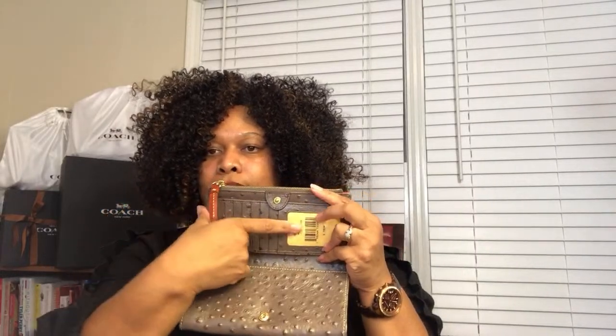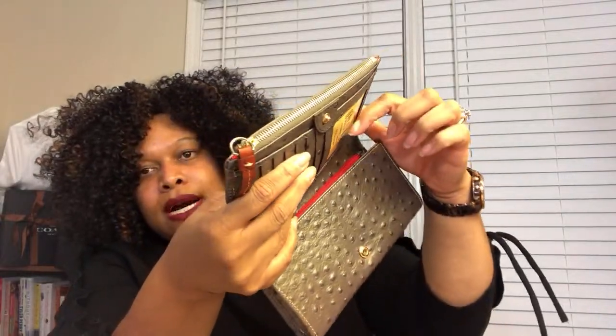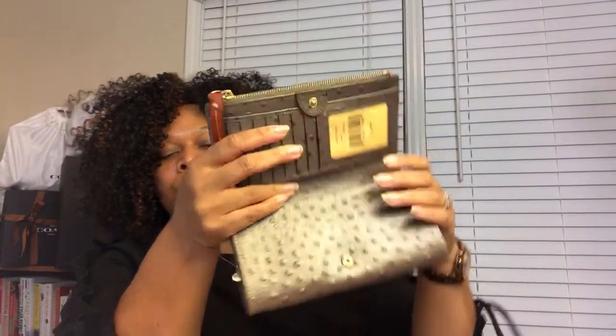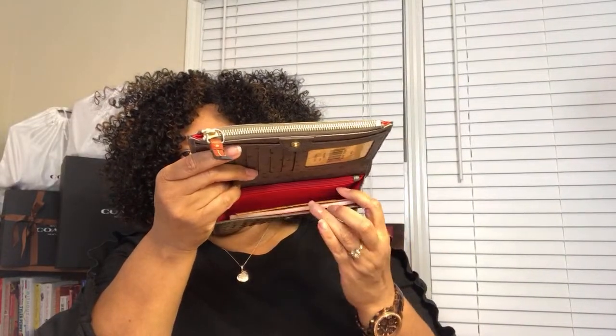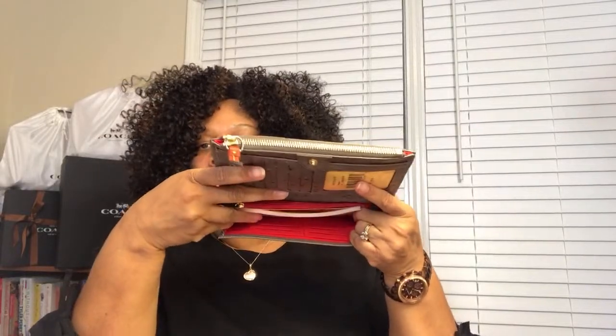It has a snap closure. No slip here, but it has several card slots. It has the ID and it has the little cut out there so that you can easily get your finger in there to push your ID out. Then it has a back zipper and then it has an open slip compartment and additional card slots.